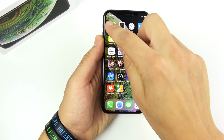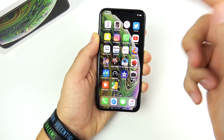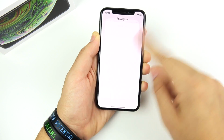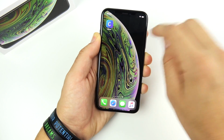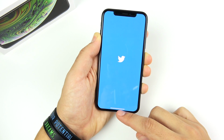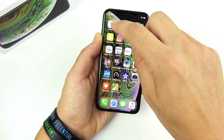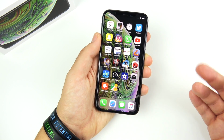So in conclusion, who is the iPhone XS for? It seems like it's not really going to fit well with most people because if you want a cheaper phone, like I said earlier, you can just get the iPhone XR and have a bigger screen and basically everything this phone offers besides that OLED display, them cameras, and the more premium stainless steel around the edges.